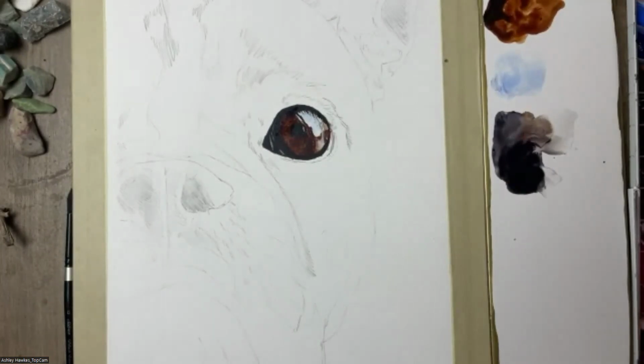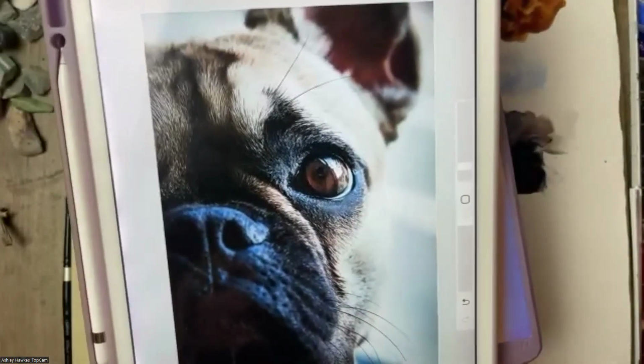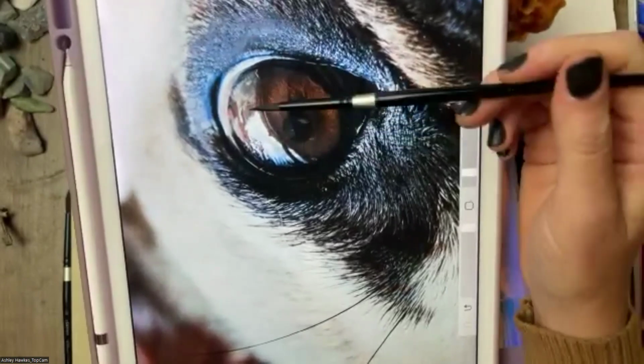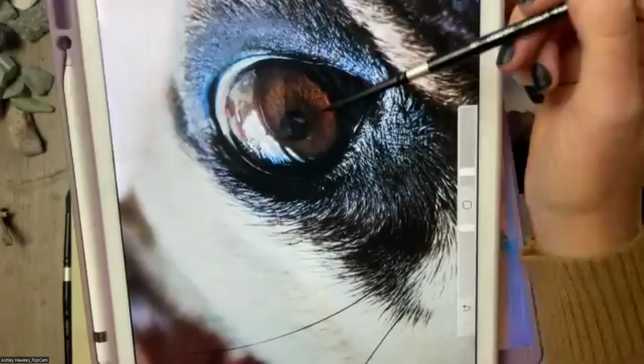It's just shapes, right? We're just looking at little shapes like an eye. Our brain is going to trick us. Our brain's going to say it's round. Right. But let's turn it upside down. Yeah. That's not round at all. That's not round at all. And then we're looking at shapes, right? Look at all these shapes.